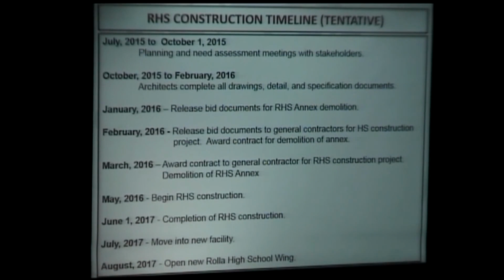Begin construction May of 16, complete construction June 1 of 17, and have an opportunity to move in June and July, finishing touches. So, open in August. Sure does look good. Any questions?